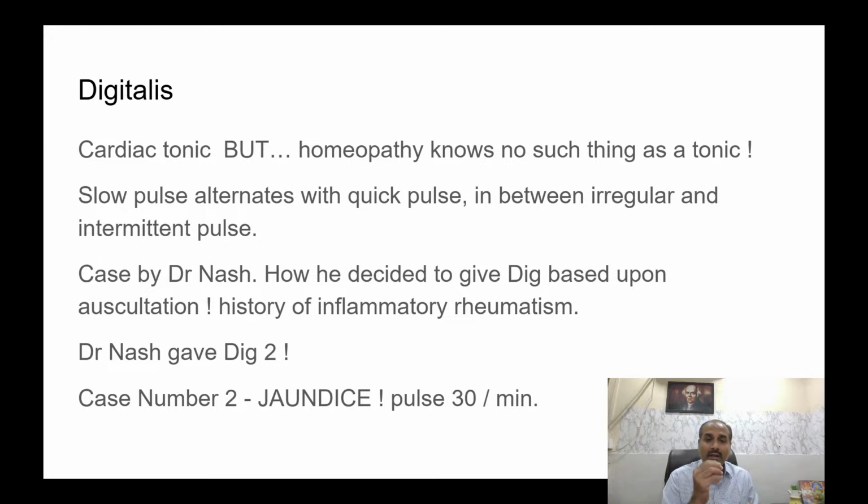Why? Because his clinical materia medica was very strong. So that is what every one of us should do. We should read such books and such literature which will give us a clear idea of how you will examine the patient, what you will see, how you will see, and that's it.